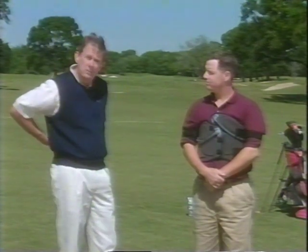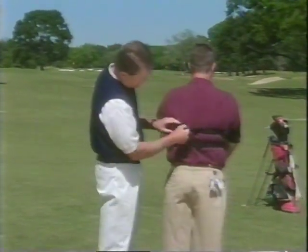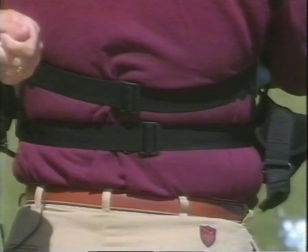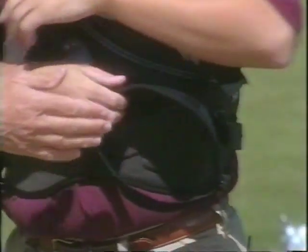I would suggest that once you have found the right comfortable fit for you in the back, that you simply take a pen the next time you have it off and you make a couple of marks right in here that kind of show where the swing jacket's supposed to be for you. That way you can put it back there the same way every time.